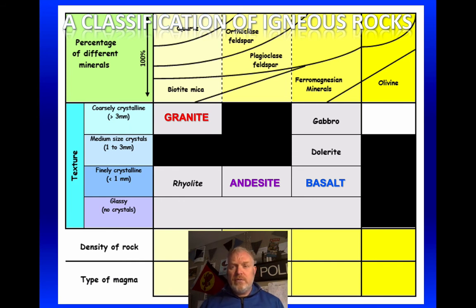Our next rock is perhaps the most obvious of all. One for Minecrafters out there, this is obsidian. Obsidian is a volcanic glass. Black in colour, but you can't see any crystals. It's very, very distinctive stuff.